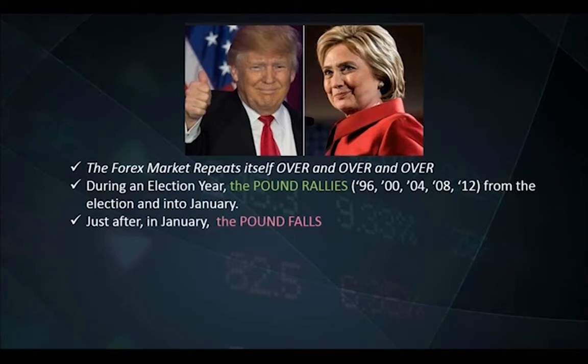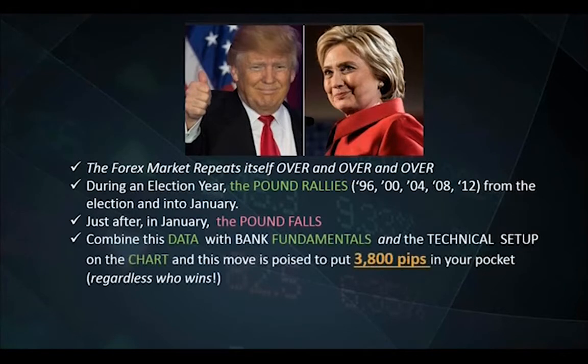Now, we take a data point, and what do we do? We start adding some things to it. Well, when you understand what's been going on with the banks, Bank of England, European Central Bank, the Fed, and you add that to what's happening right there jumping off of the chart, all of a sudden, you've got a different conversation, okay? Instead of just yapping about the election, how about we make some money off of it? Because what I'm telling you is this is poised to put almost 4,000 pips in your pocket right now, and that's regardless who wins, okay?